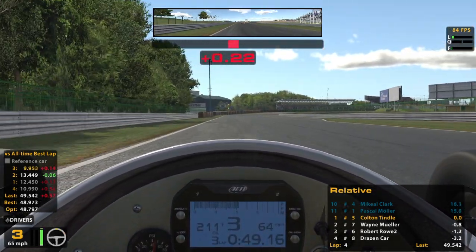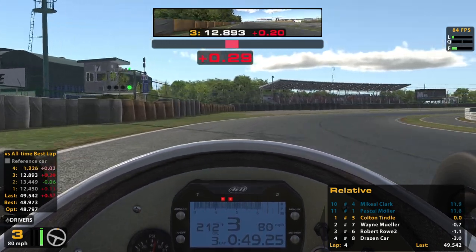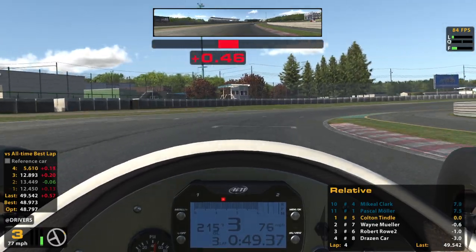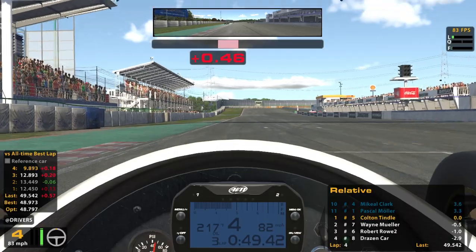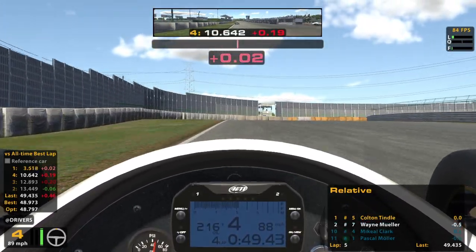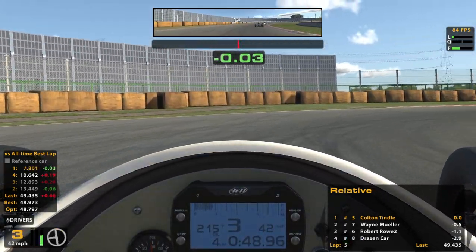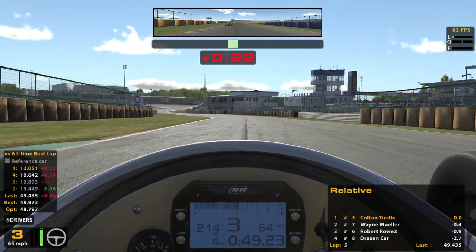Kind of took that a little shallow, but looks like I gained some time behind me. I feel like I do take that corner pretty well usually, compared to other guys, so that's cool. Kind of underdrove that a little bit, but who cares? We're fine. There's no pressure at all. Totally. Oh god, he's coming. He took that so much better than I did.